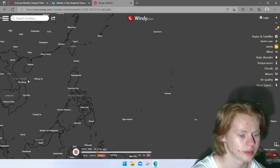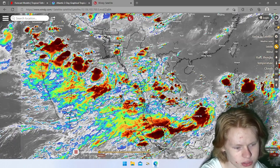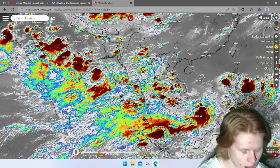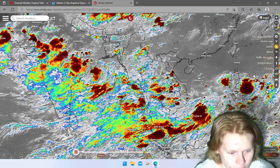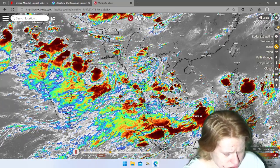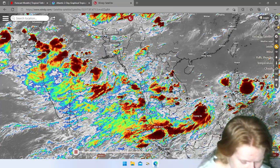So I want to move over and talk a little bit about what we have in the Bay of Bengal, the BOB here. We are watching this area of clustered thunderstorms right here. The IMD, also known as the Indian Meteorological Department, has issued a low chance of tropical cyclone formation in the next 5 days to the northwestern Bay of Bengal.